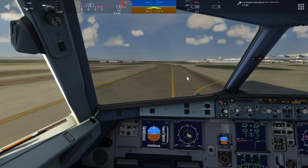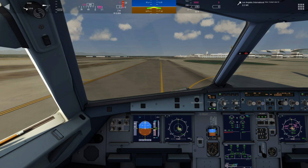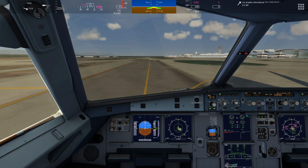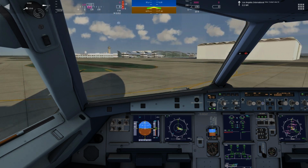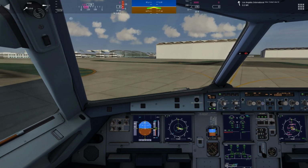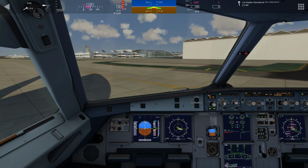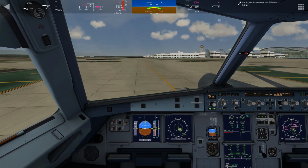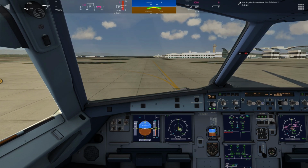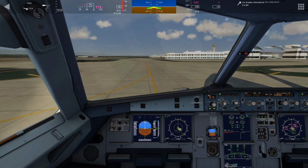Let's taxi to the gate. Follow these yellows. Taxiing's a pain. That has to be done. There should be a yellow line here to come off. Yeah.